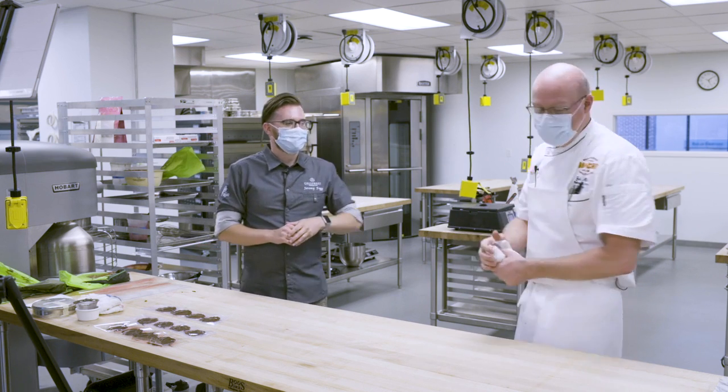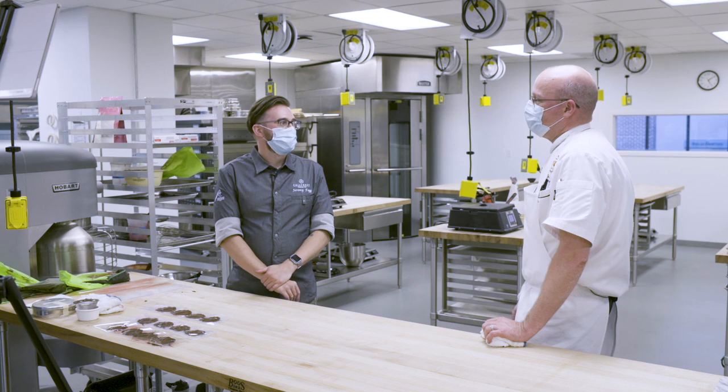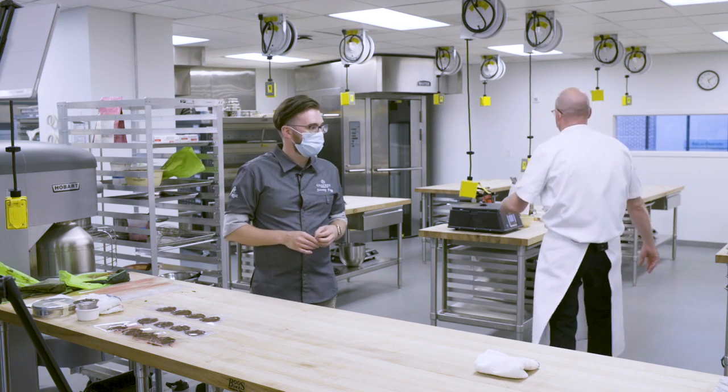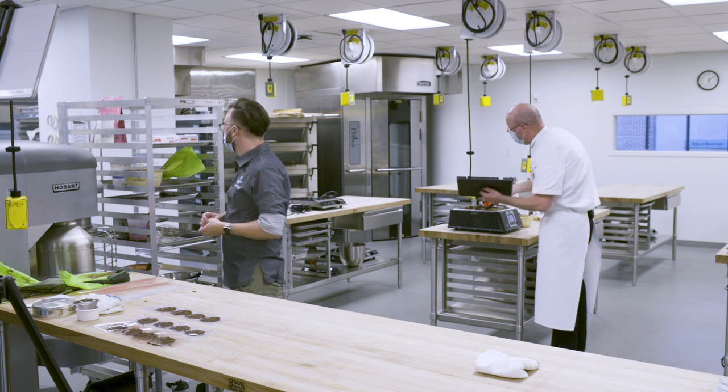So if you're baking at home right now, where can you apply these different techniques? So our chocolate is better. I'm going to give that a stir, and I'm going to check on my gianduja. How is your chocolate tempering there?